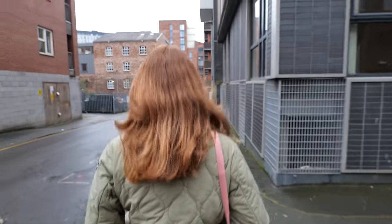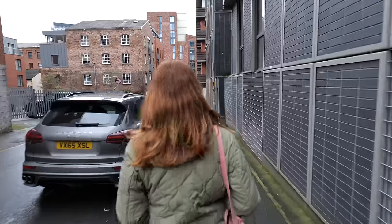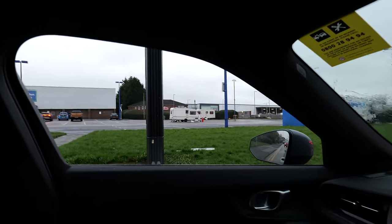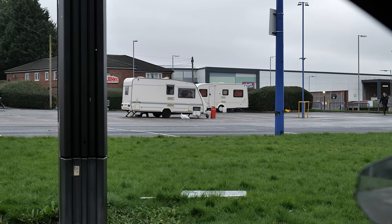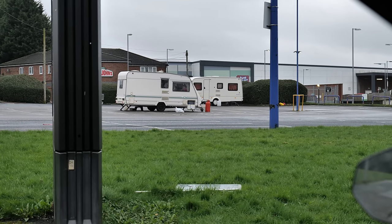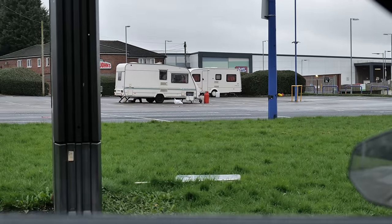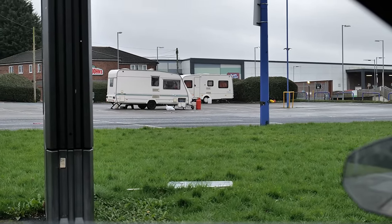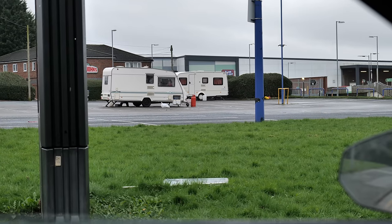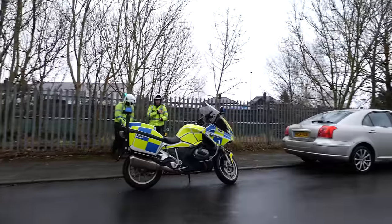Where are we near? Ancoats, Northern Quarter. Oh, that moment when the travellers move into the B&M Bargains car park. Why not? And who's going to tell them off? Nobody. Nobody has any integrity anymore. Look at them there with their butane propane gas canister, bags left out to ruin. And yeah, got the rubbish out and, you know, no council tax. Why not? Gorgeous.